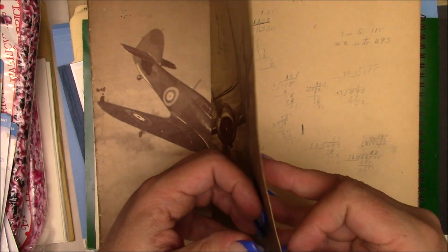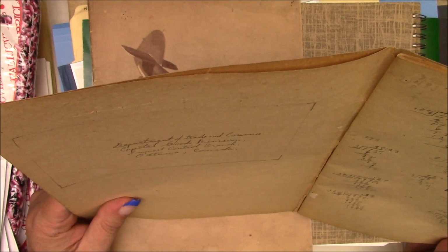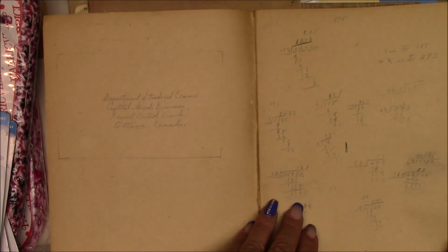oh, wait. There's things inside this one, and I didn't even see. I see there's some math homework here, but this says, Department of Trade and Commerce, Capital Goods Division, Import Control Branch, Ottawa, Canada. That's pretty cool. So yeah, there was some math being done on there.